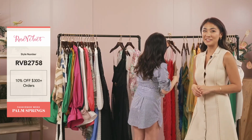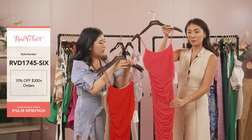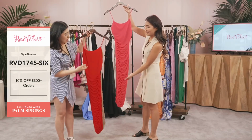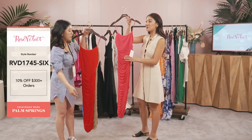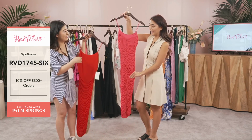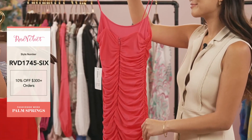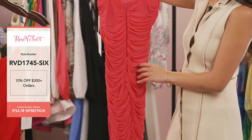Let's talk about dresses, guys. So this is our dress. So it's kind of a midi dress. It has a zipper on the bottom, so you don't have to penguin walk. Love that. And this material kind of like hugs you around your curves, and I think that's pretty much it.